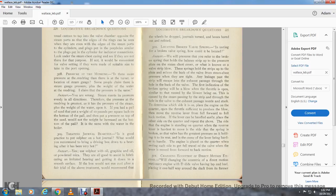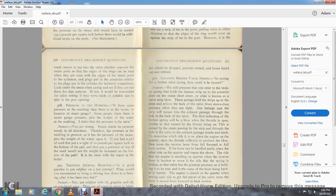Is it a good practice to put sulfur in hot journal bearings? Would it be recommended to bring the driving box down to the bearing after it has been very hot? Yes, use sulfur with the oil, graphite oil, and powdered mica. They are also good to assist in lubricating the irritated bearing, getting it down to a smooth surface. If the box would not run cool over a fair trial, after the above treatment I would recommend the wheels be dropped, the journals turned, and the box bored out and then refitted.